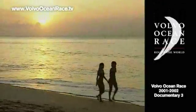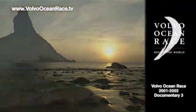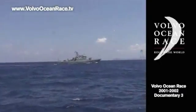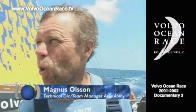It's a beautiful day here, and we actually have land in front of us. Fernando de Noronha. And there is the Brazilian Coast Guard, because it belongs to Brazil, coming to meet us or to oversee the surrounding. There is 5 miles to go to the corner, and everybody's pretty excited.